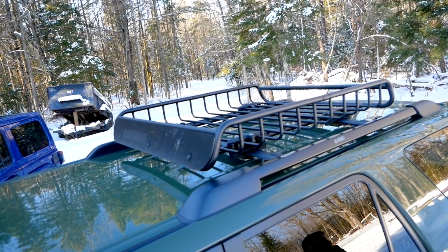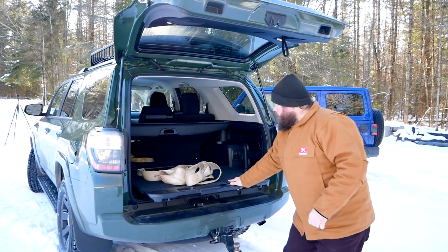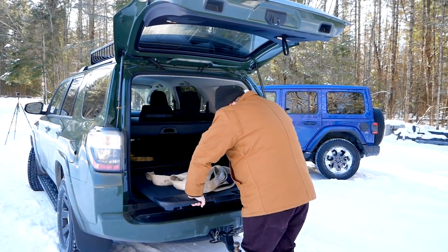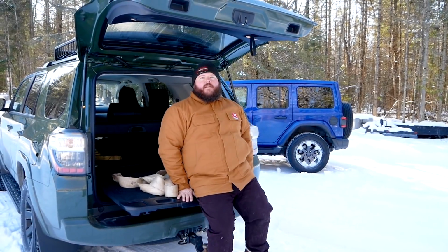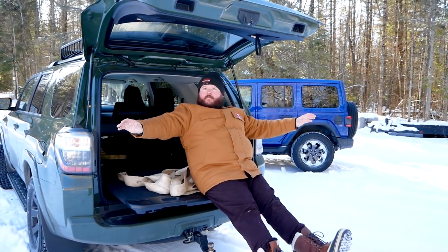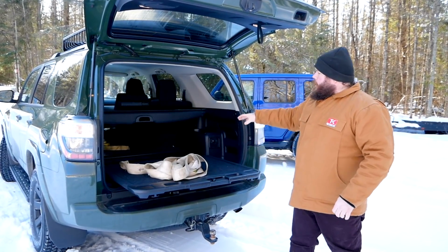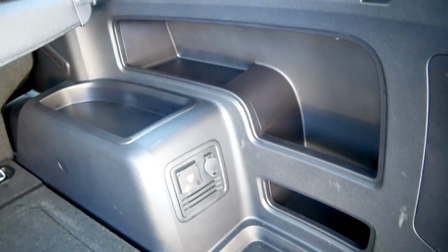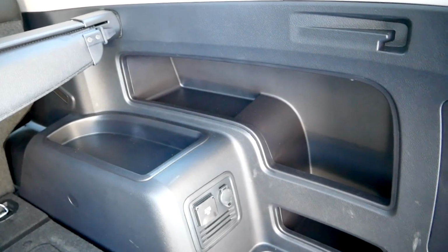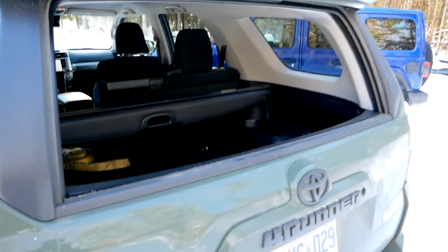You got a lot of cargo space back here, and one of the coolest features on this Trail Edition is this pull-out cargo tray. You can put up to 440 pounds on that. So just for argument's sake, I had a big breakfast, but I mean, that's pretty comfortable for me. You got a couple of gear hooks on here, but in addition to this, you also have a ton of storage. You got a lot of bins here on the side, D-rings to tie things down with, and on the hatch, this window does go down so you can access things in the trunk.